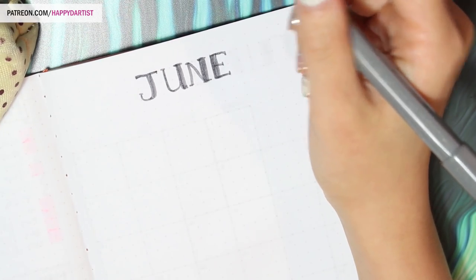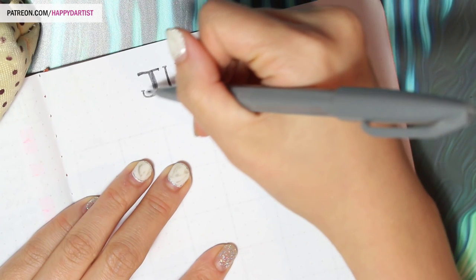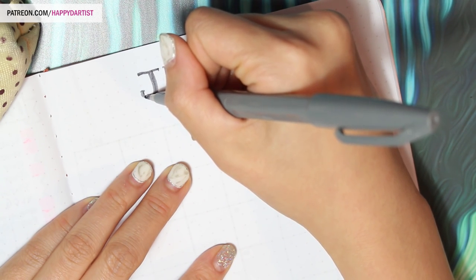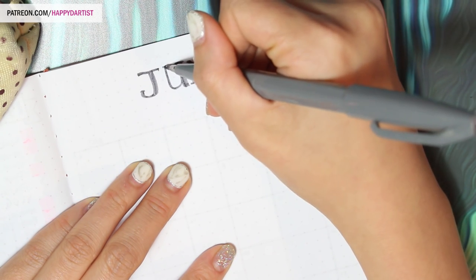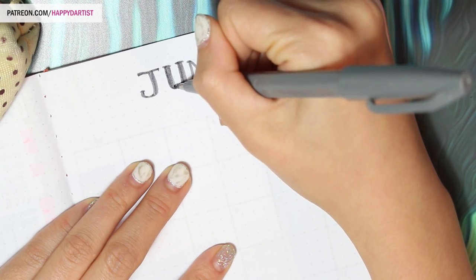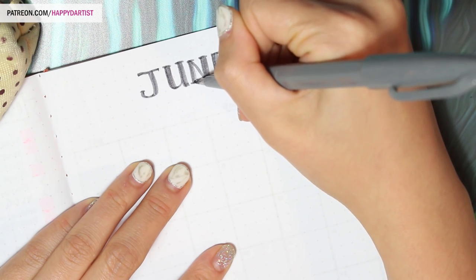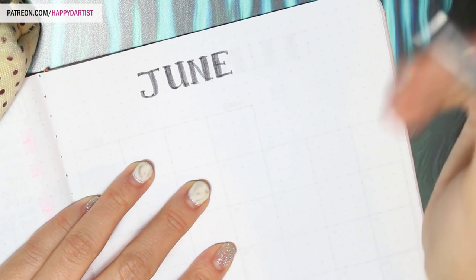So I'm gonna start off each bullet journal month with just trying my best to letter the month's name in as neat and eye-catching a way as possible. I'm really sorry for those of you who are really good at calligraphy out there. You're probably cringing at my very novice lettering skills.